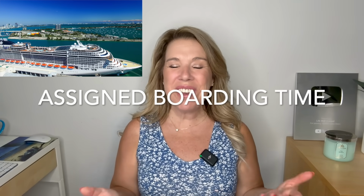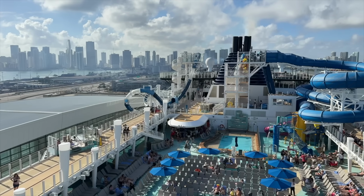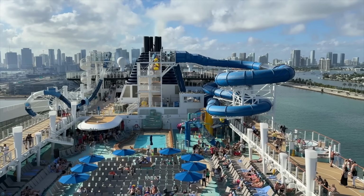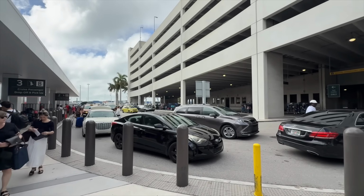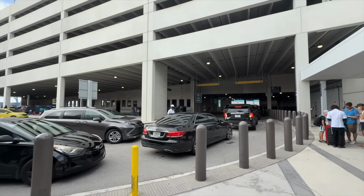All right, now that we got that out of the way, let's go back in time and talk about assigned boarding times. Now, there has been a change over the last couple of years where all cruise lines used to have assigned boarding times. That is no longer the case, and some of them are more strict than others.